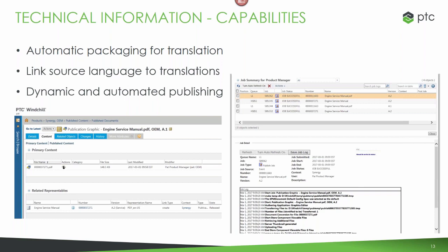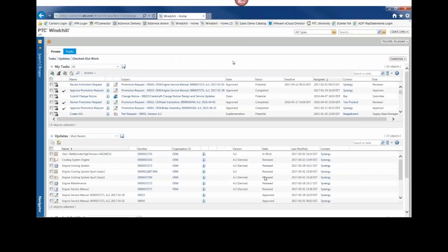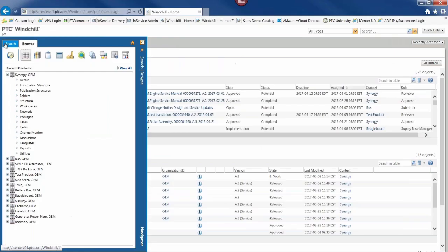So now I have a demonstration that is going to go through authoring the document, managing it within our Windchill service information environment, and then eventually packaging this up for translation at the end of the process. So in this demonstration, we're going to be showing PTC's solution to creating very rich technical documentation in support of servicing your products. So we're logged into our Windchill Service Information Manager environment.